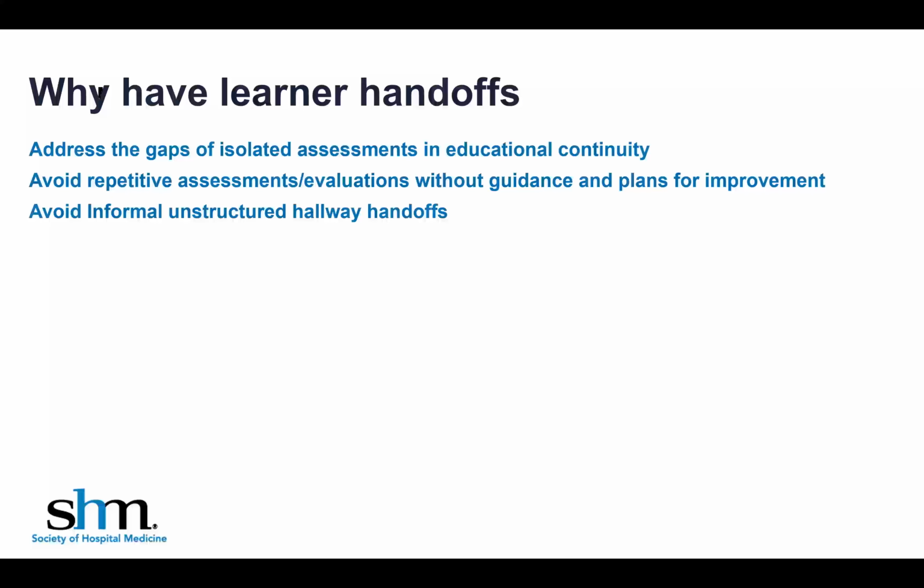Well, why do we have to have learner handoffs? Competency-based medical education demands a continuum in which training and assessments are individualized, continuous, and growth-oriented. Frequently, medical education, though, consists of isolated assessments with limited information shared across educational phases and between clinical educators. The learners do not always get the continuous feedback they need to help them grow, and the feedback learners do get is often isolated and repetitive, not taking into account their needs or prior assessments. And as educators, when we do communicate about learners, it is often informal and unstructured, lacking specific goals or plans for improvements to help the trainees. Like, oh, that intern needs a lot of help.